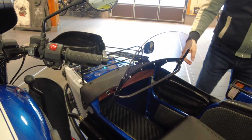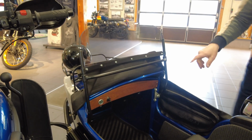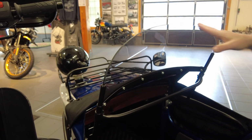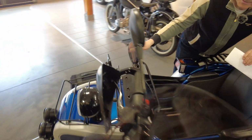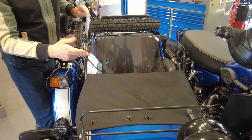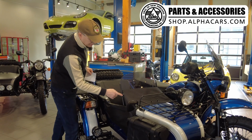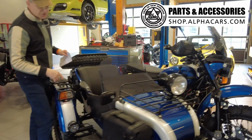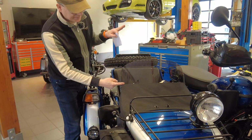sidecar windshield. And the sidecar windshield on a Ural consists of the frame, hinge, and the windshield, the plexi I should say, and the apron. So the height of the windshield and the tint of the windshield is optional, and we have different options available on shop.alphacars.com, our e-store. This particular bike, the customer selected smoke tint to match the rider's windshield, and this is a short sidecar. We also have standard and we have high.